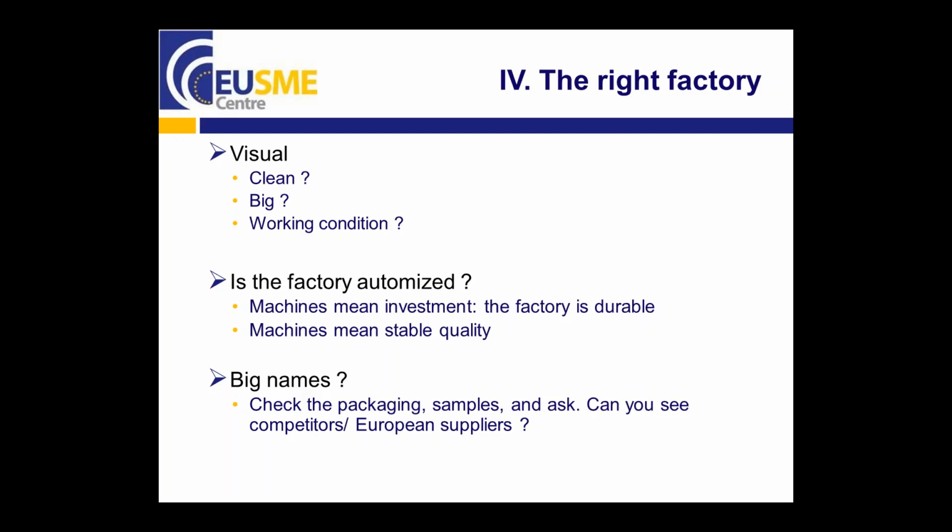Then have a look if the factory is automated, because if there are machines, obviously that means investment. So that means the factory is quite big and it's making money, and it's a factory that is durable because they invested money in machines. So they see far into the future. And machines mean stable quality, because people can make mistakes. Machines usually are pretty stable.